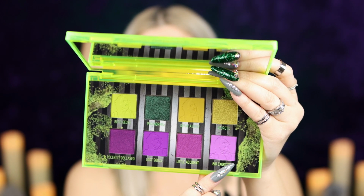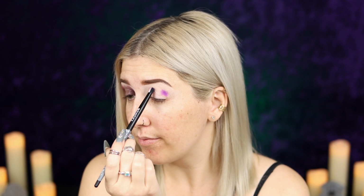Let's move on to the other side of my face. I'm gonna start with Bio Exorcist first on my outer corners and inner corners. And I'm gonna be using the same brushes. I just sprayed them down. They're gonna be a little stained now because half of them are white. Same exact technique, same brushes, all that jazz. Okay, let's switch back over to the blending brush.